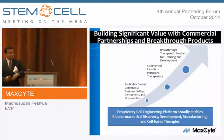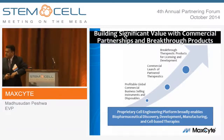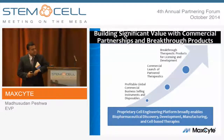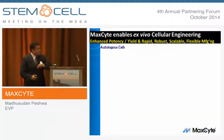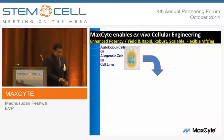So MaxCyte is a delivery platform company. We use this delivery platform technology in areas of small molecule drug discovery, protein production, cell and gene therapies. Specifically in cell and gene therapies, we license our platform to other commercial developers and are also working on developing proprietary therapeutics that are uniquely enabled by this delivery platform. The way the platform works is we can take any cell, any molecule, and load up cells with different molecules.